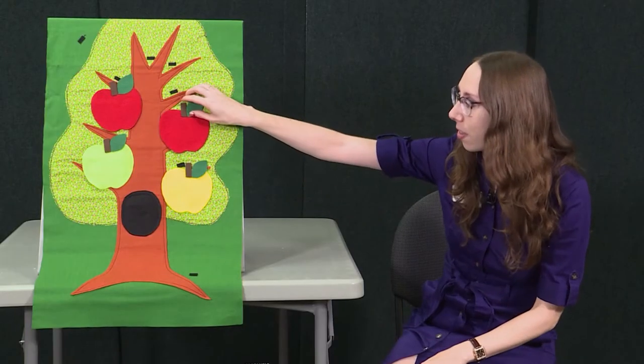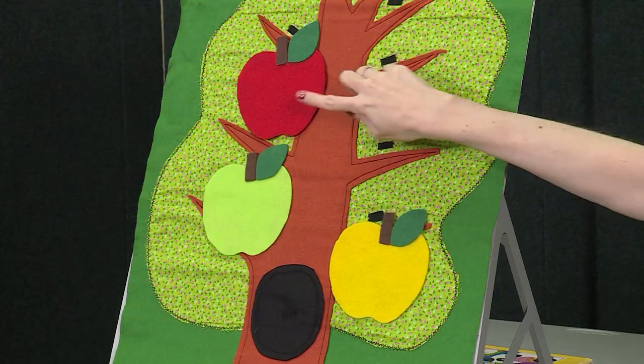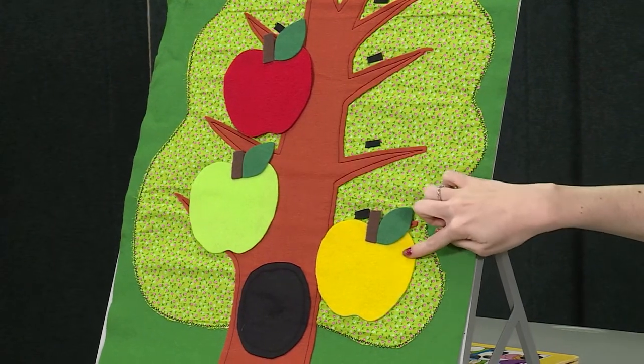And down comes another apple. Mmm, and we can eat it up. Mmm, so good. And now we have 1 apple of each color left. We have a red, a green, and a yellow apple.